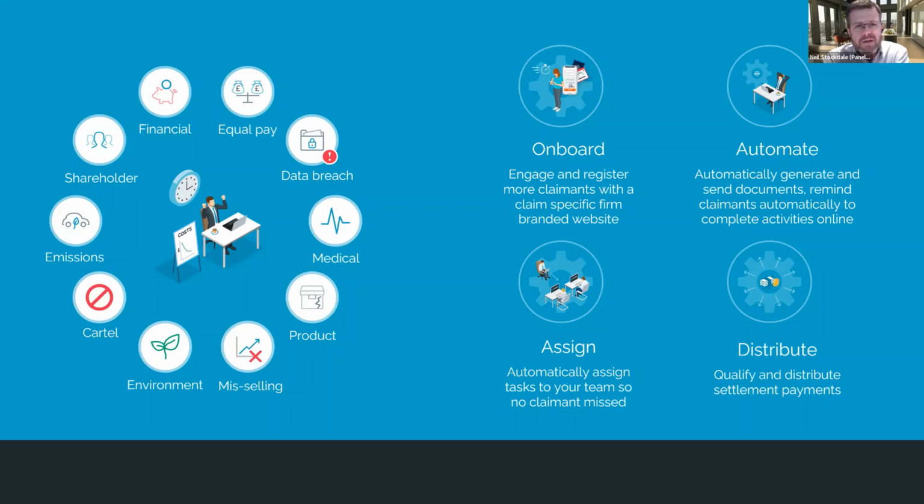So I think that's one of the headaches that clients have: that interaction with the firm, and clear information about what their case is and how it's going to be funded, and keeping it simple.